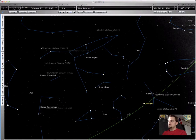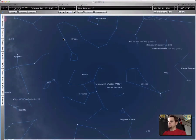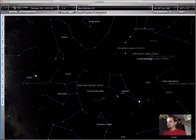But let's say you're getting up very early. Let's say sunrise minus about an hour. And you can see the spring constellations, which would be Bootes, Corona Borealis, and Hercules. They're coming up in the early morning because we're coming around winter's end. And I think that's pretty good for the February sky.